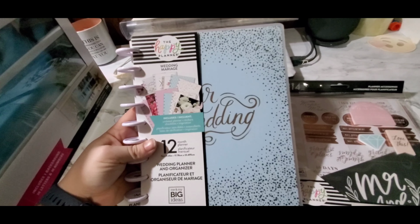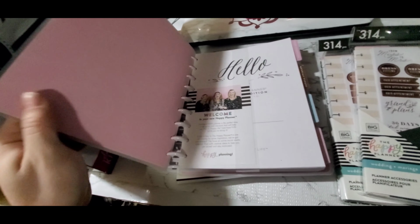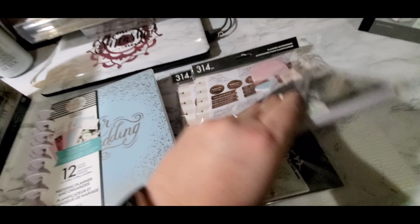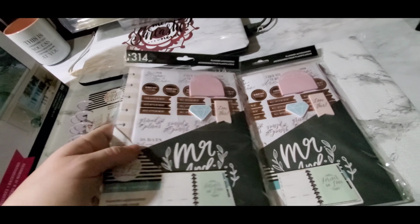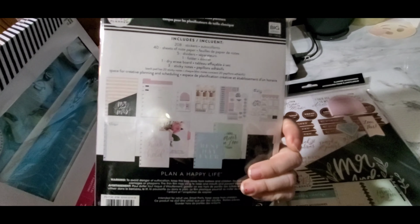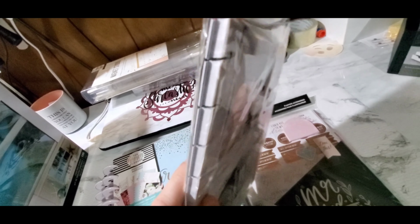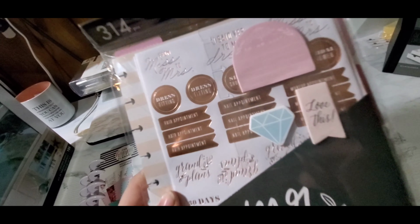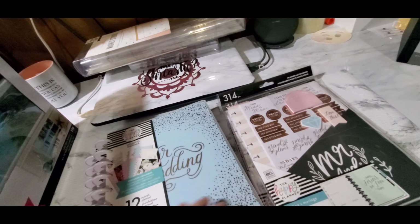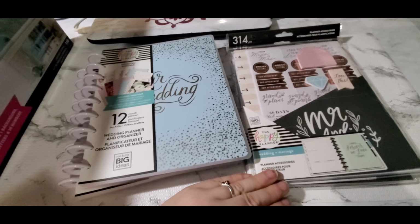But I seen on Facebook that they had them. These are matte covers, which I thought was cool. It looks super cute. Maybe I'll do a flip through of this. I also got two of the accessory packs, the wedding accessory ones. And these guys, these are thick. There's quite a bit of paper and stuff in these, which I was kind of shocked. But as you can see, there's quite a bit of paper, stickers. But I will do a flip through of this book, and then I'll show you guys what's all in this pack.